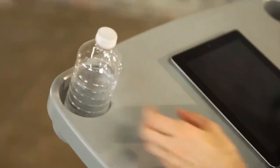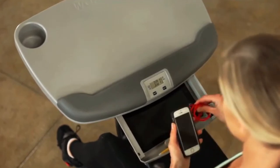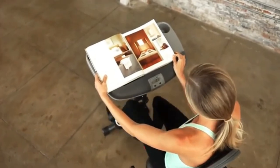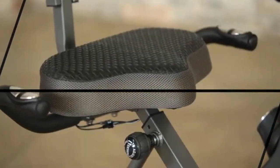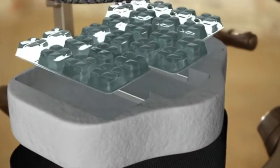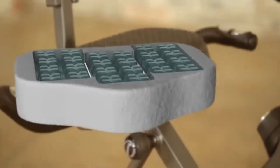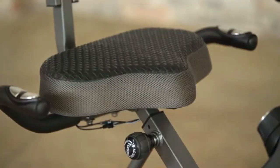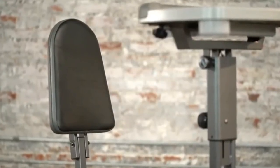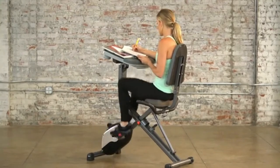In addition, it features cup holders and a convenient storage drawer to keep everything you need within arm's reach. A durable soft foam armrest will support your arms as you read or work on your computer. The ExerWorK 1000's ultra-luxurious airsoft seat has individual air chambers that disperse your weight while providing the most comfortable seat for even your longest workouts. The large foam backrest will enhance back support and ensure a pleasant exercise and productive work experience.